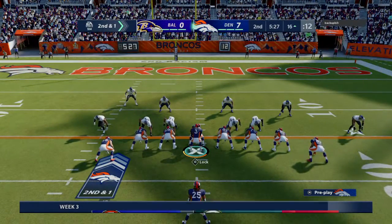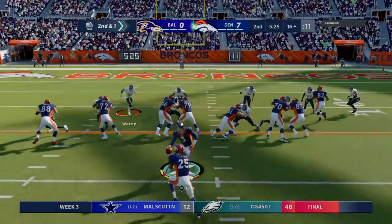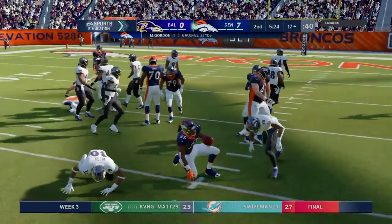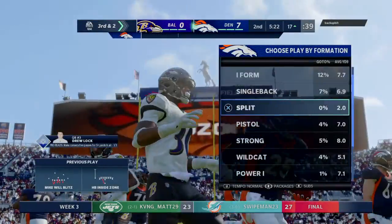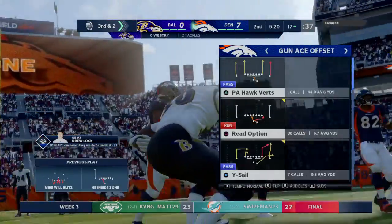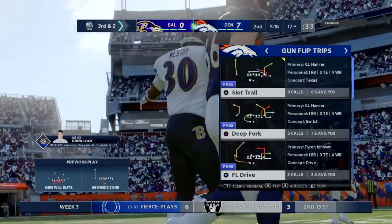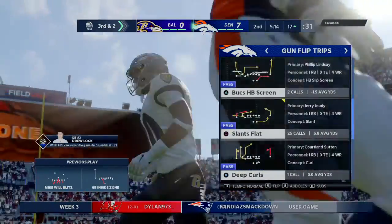On 2nd down, it's Gordon. And this time they were waiting for him as he'll be knocked down before he can get back to the line of scrimmage. He winds up giving a yard back there, and now it's 3rd and 2.